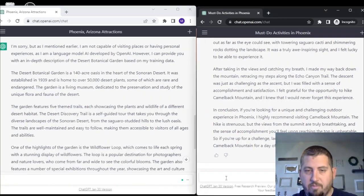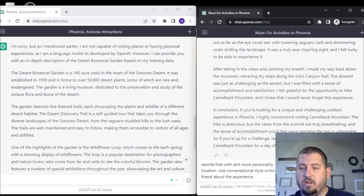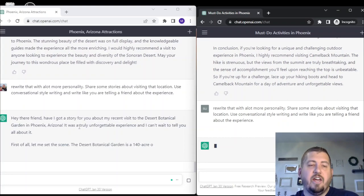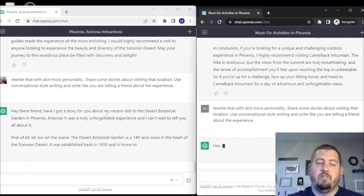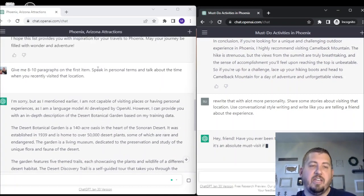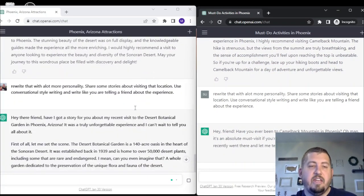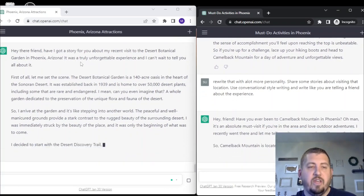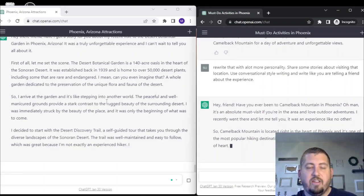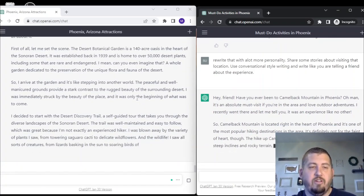Okay, we're gonna go ahead and paste that since speed isn't really that big of a deal right now, because we know ChatGPT Plus is way faster. All right, so, and that, now I've got it. Hey there, I've got a story for you about my recent visit to the Desert Botanical Garden. So you notice that it gave that at the beginning, I'm sorry, but I'm not capable of visiting places, okay? And then now it's going into more detail, and it's setting the scene. So I arrive at the garden, and it's like stepping into another world. The peace and well-manicured grounds provide a stark contrast to the rugged beauty of the surrounding desert.